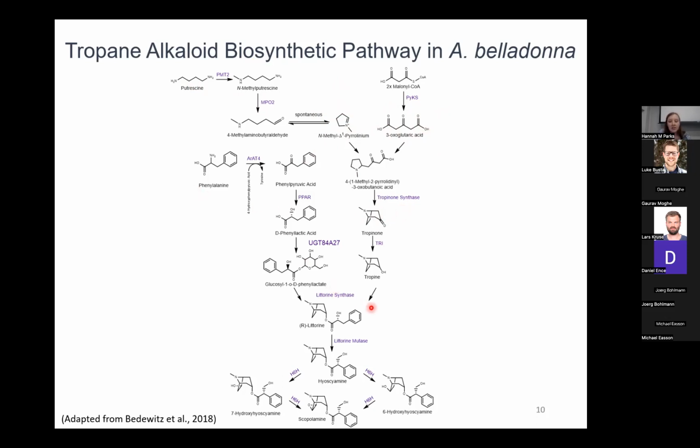To generate tropane aromatic esters, so when I refer to tropane aromatic esters, I'll be talking about tropane esters with other aromatic acids attached through an ester bond, you need to form phenyllactic acid. So the first tropane aromatic ester in scopolamine biosynthesis is tropine esterified to phenyllactate. And that requires the funneling of phenylalanine into the pathway. So I'm going to talk about these genes later on. And so it's important to note that phenylalanine is modified into phenylpyruvic acid through an aromatic amino acid transferase. And then that is reduced to form phenyllactate through phenylpyruvic acid reductase. And our lab is focused on discovering chemical diversity in alkaloids outside of this pathway.